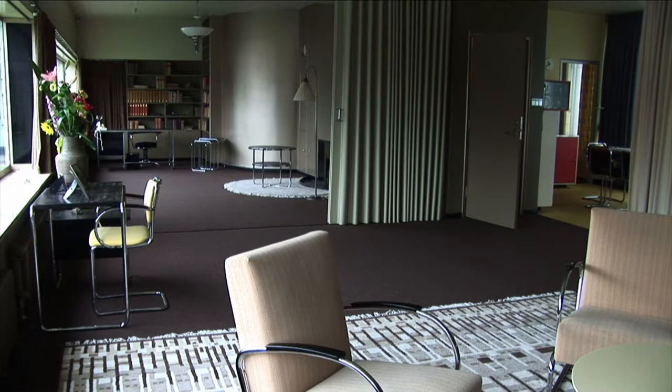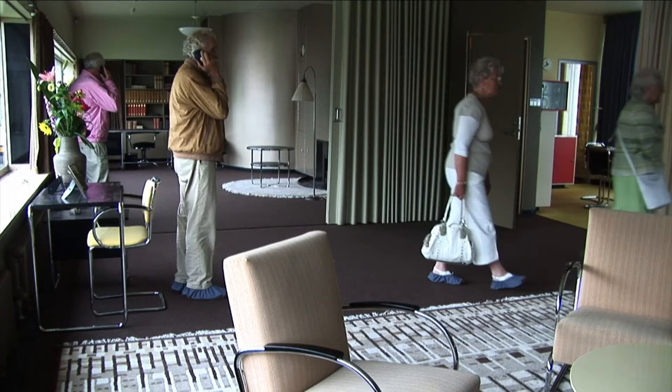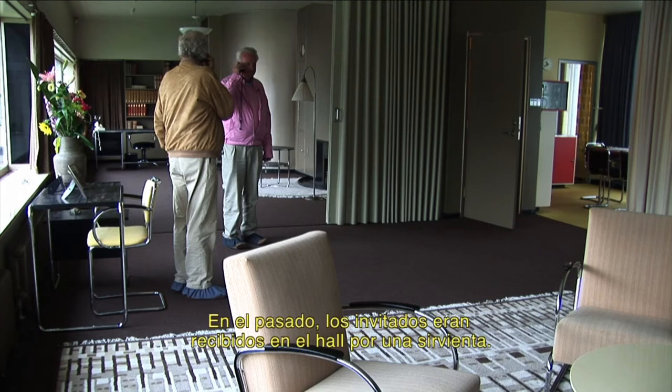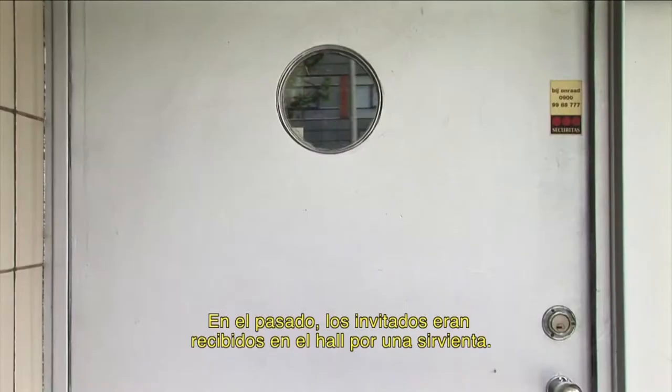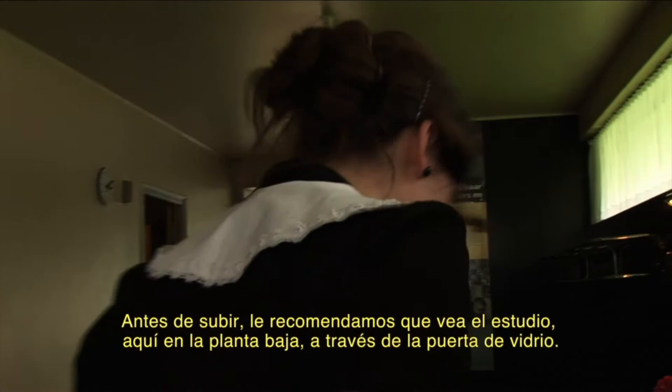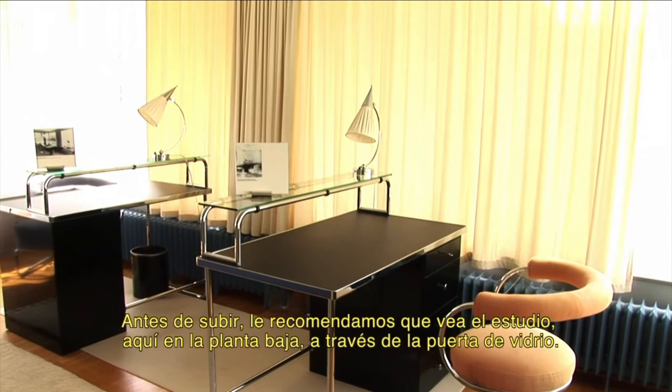Welcome to Huis Sonneveld. As a guest of the house, please feel free to go anywhere you like and look through all the doors. In the past, guests would be admitted into the hall by a servant. The living quarters are upstairs on the first floor. But before you go upstairs, we recommend that you have a look at the studio, here on the ground floor, through the glass door.